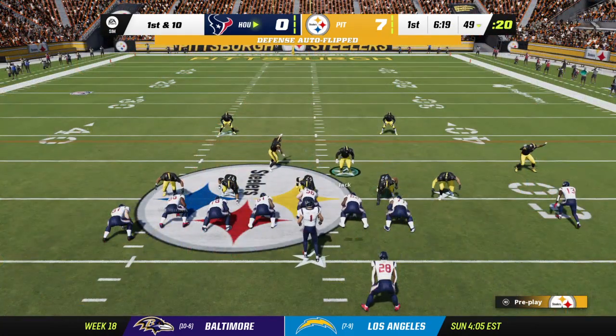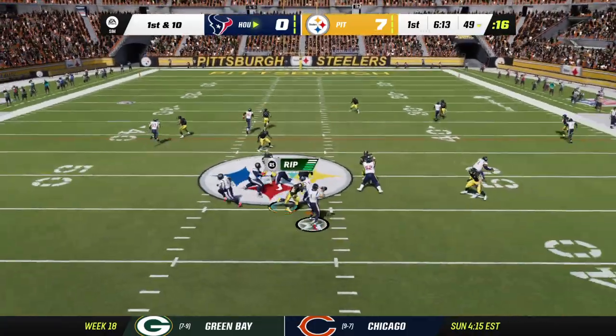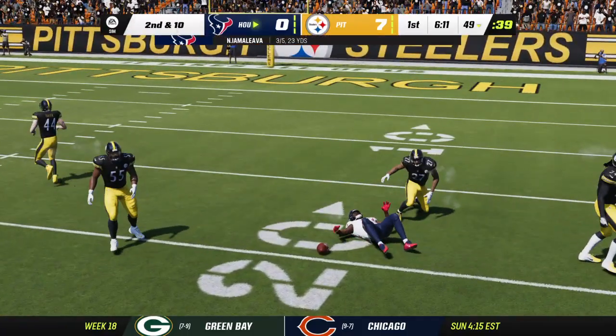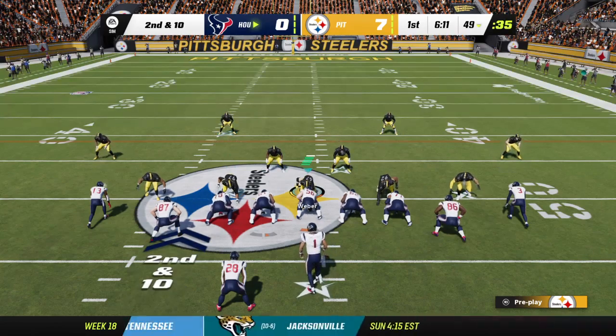10 yards there, good enough for a Texan first down. Clock rolling as we hit the midway point of this first quarter. Looking for more there on first down, but this throw downfield, incomplete. Second and 10, a very chilly day here, but no snow.